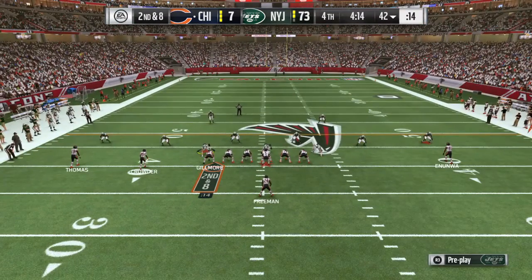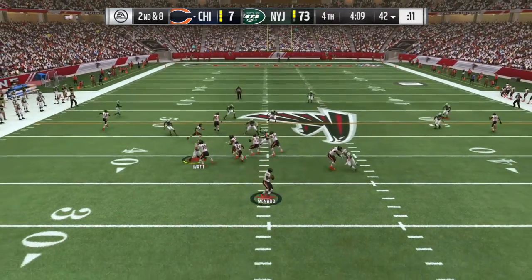Here we go. What? 90. What? 90. Second down, McNabb.